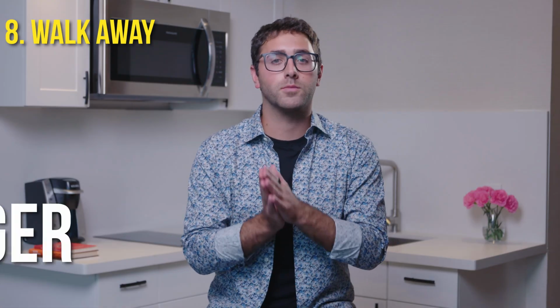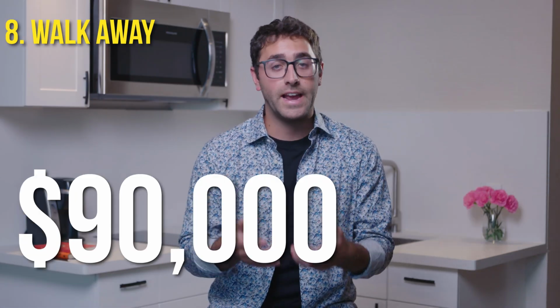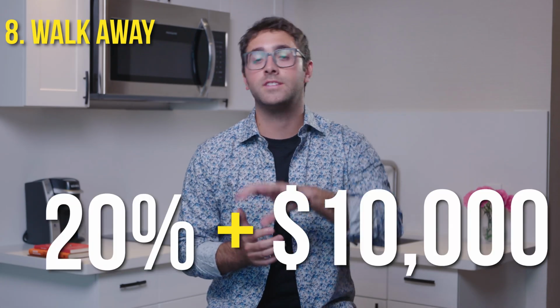So number 8 is if the property doesn't appraise, you need to walk away from that deal. So let's say you have a property under contract, your property manager went through it, your inspector went through it, the appraiser went through it, and then a week later you get the appraisal report back and the property didn't appraise for what you're under contract for. For example, let's say you're under contract for $100,000 and the property appraised for $90,000. So that means a lender is going to give you a loan based on $90,000 and you're still paying $100,000. So that $10,000 in margin, you'll have to come up with that money out of pocket. So not only will you put your 20% down, you'll have to come up with an extra $10,000 if you want to move forward with that rental property.